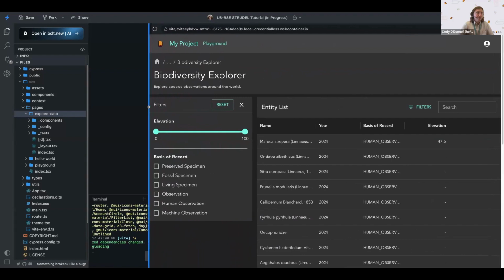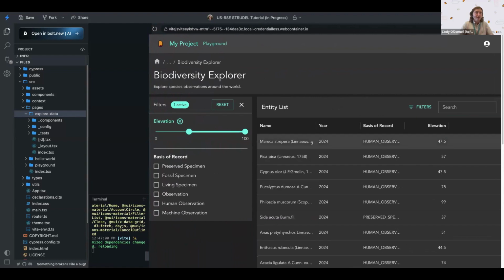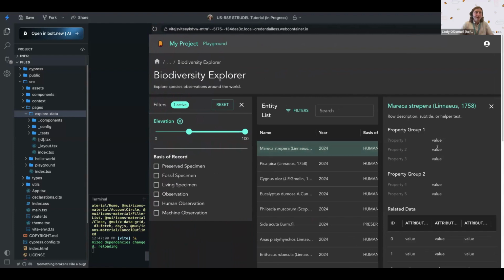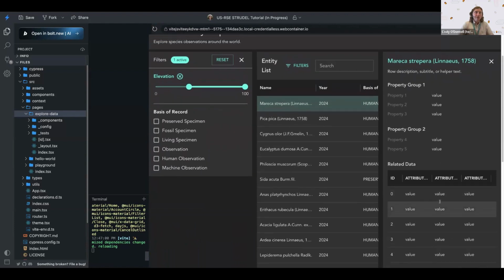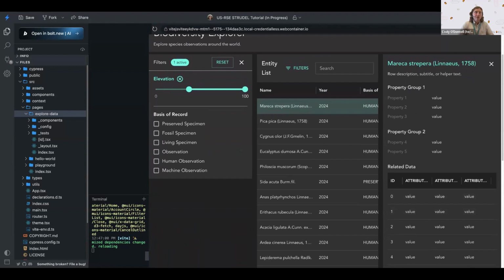And so we still have everything that we configured before. We have our filters, we have our columns that we've set up. But our preview panel still has boilerplate information in it. So what we want to do now is update this preview panel to use data from the row particularly that we are clicking on. So we can see that that top level title changes, but nothing else changes.